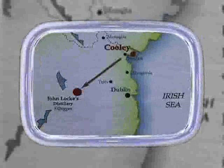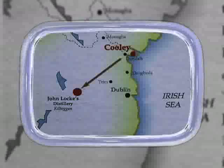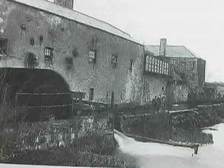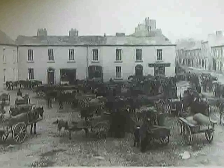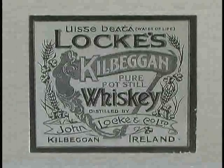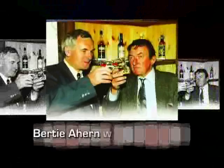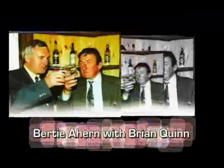All new spirits from the distillery in Cooley, near Dundalk, north of Dublin, are brought here to be filled in barrels and warehoused. As the whiskey ages, it acquires color and flavor from the oak barrels. Here's current caretaker Brian Quinn with Prime Minister Bertie Ahern.